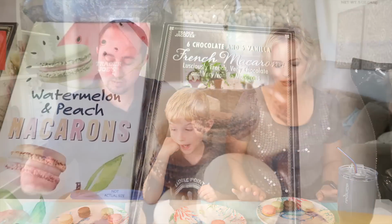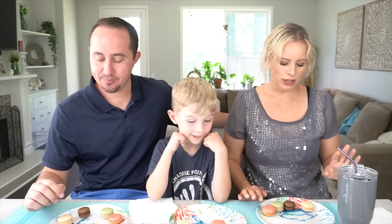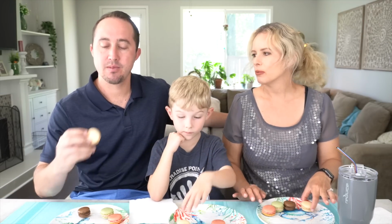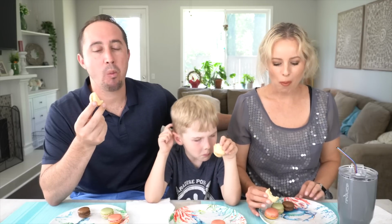So we're moving on now to the chocolate and vanilla, and we'll do the seasonal ones last. Let's do vanilla first, because I feel like chocolate has a little bit more intensity. So we got the big daddies. Vanilla macarons. The full ones. Oh my gosh. Wow. It tastes like cake.